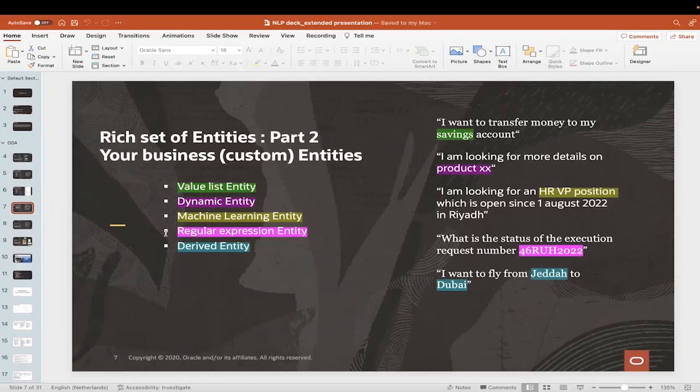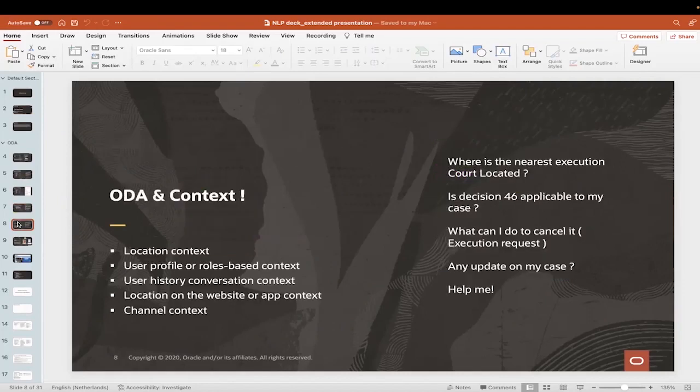All this information, by the way, is in the deep dive into our RT bot, and you'll find the information there. But the entity extraction is an important aspect. The other aspect is context. Now, there's a lot of things we can say about context.